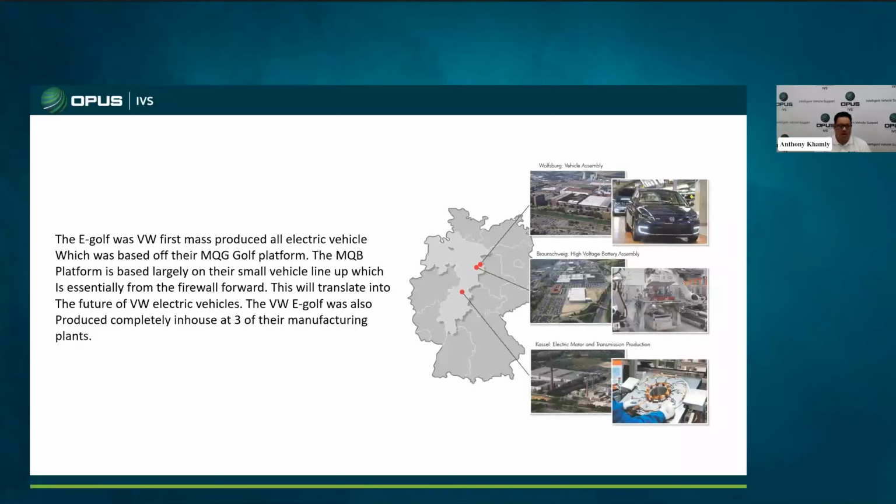Okay, the car was assembled in the Wolfsburg plant in Germany. The high voltage components were installed in Brunswick in Germany, and then the electric motor and transmission were produced at Kassel. Okay, so this was all in-house, producing all of these components to put this car together before they brought it out. Volkswagen's pride and joy was the fact that they produced this entire car in-house, with no exterior hands or other manufacturers touching it, although we know control modules are built by Bosch and other components are built by different manufacturers.